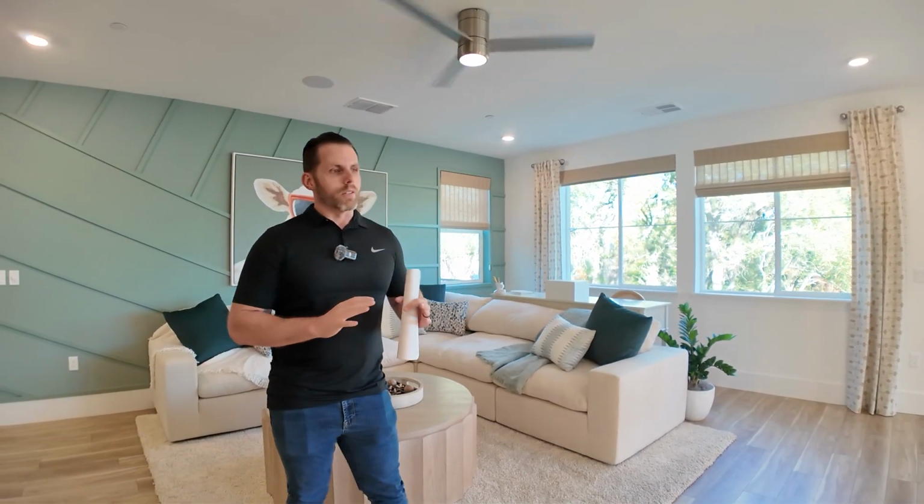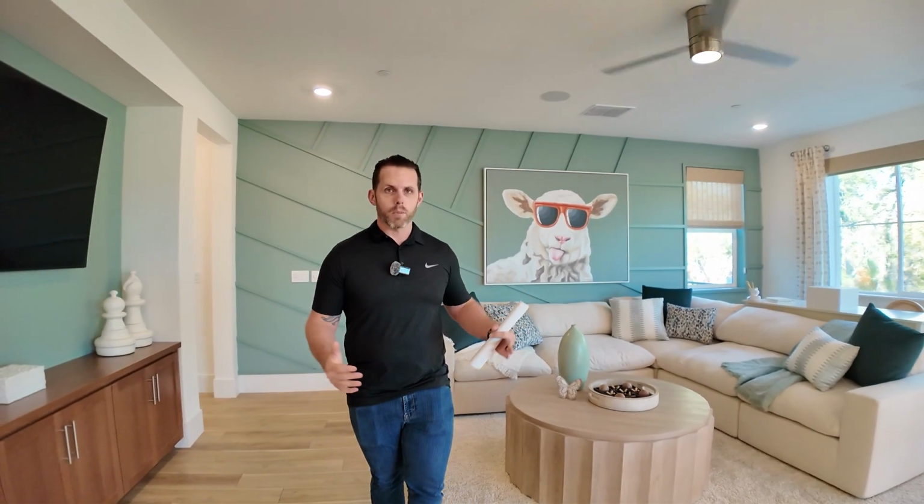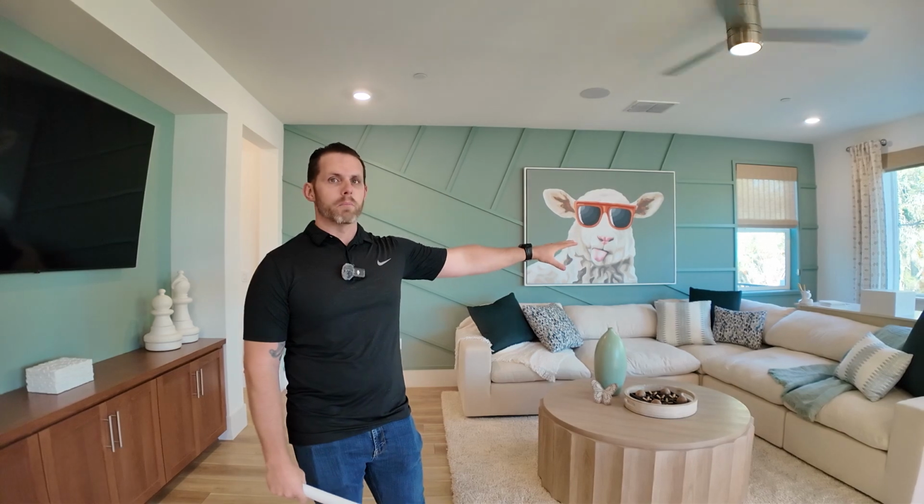But this is going to be your main kind of loft space, right? So it does have a little bit of openness to the downstairs, so you can hear a little bit of what's going on upstairs. But this is a great area for kids to play. They've got a little study desk back there, so you can kind of set up maybe an at-home study, but great option for a theater room, great option for an upstairs kids kind of living room area where you can keep the mess upstairs.